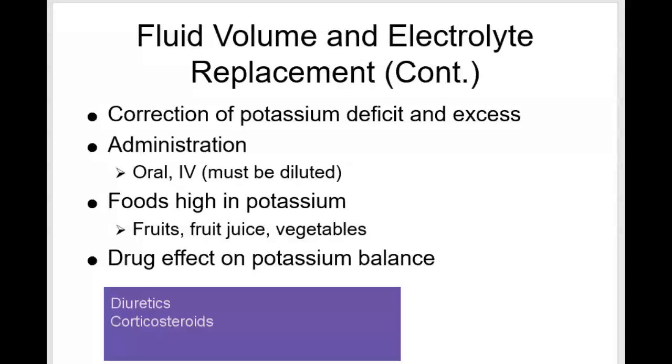So diuretics can be classified as either potassium wasting, which can cause hypokalemia, or potassium sparing, which would make us concerned for hyperkalemia. So depending on the type of diuretic that the patient is taking, we need to be concerned with either potassium loss or potassium retention, hypokalemia or hyperkalemia. Corticosteroids are also common, and they can also cause hypokalemia.